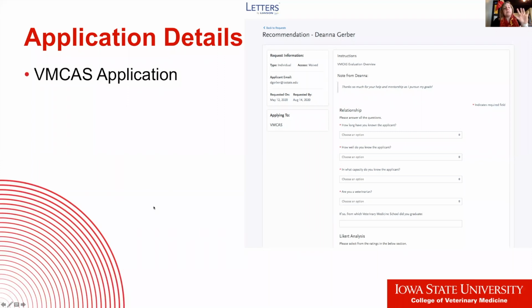I wanted you to get an idea of what's on the back end, so it doesn't just go poof into the ether after you fill out the information. This gives you an idea of what the recommender is seeing. Maybe you can touch base with them when you're asking and say, here's what you're going to get. You'll get a link to this portal, create a username and password or sign in if you've done one in the last couple of years, and here's how you fill it out. Hopefully that gives you a good idea of what they're seeing.